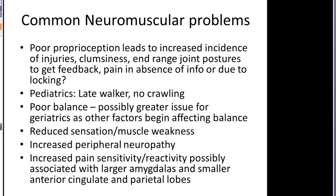There's an increase in pain sensitivity and reactivity that could be associated with differences in the brain, actually. So Castori noted that there are larger amygdalas and smaller anterior cingulate and parietal lobes. The amygdala is the deep brain part that's more of that reflexive fight or flight. So some of the thought is that 70% of EDS people are stuck in fight or flight and 30% are stuck in rest and digest. So some are stuck in both.